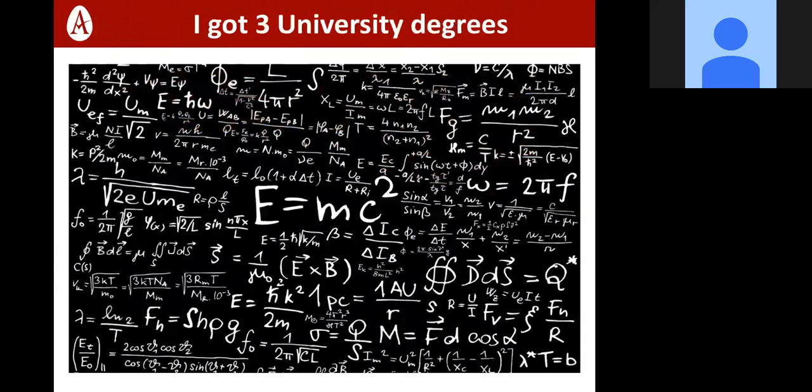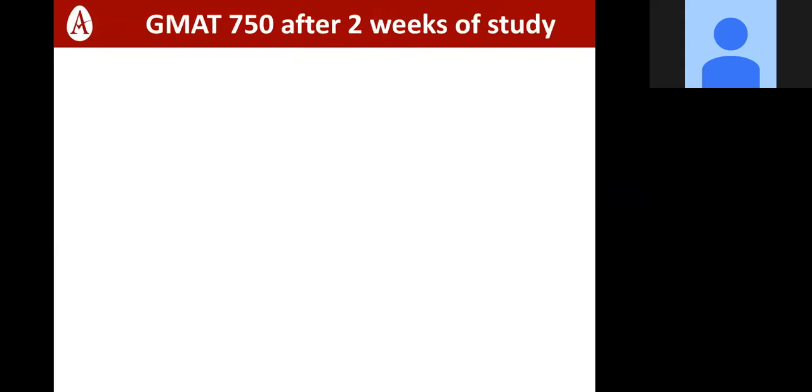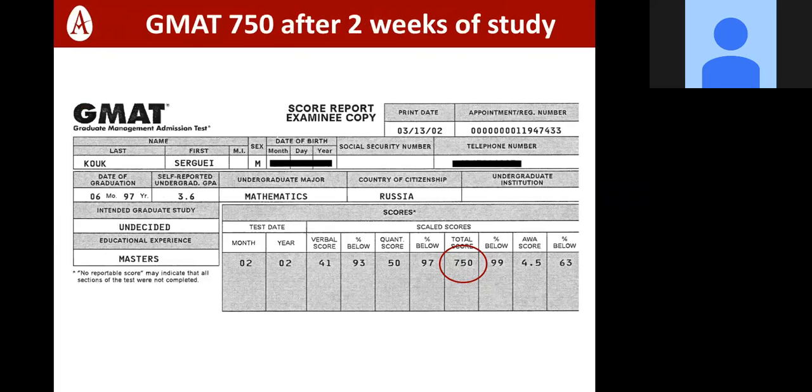So I really was working on algorithms to send rockets into space. And then at some point, I decided I need something more down to earth. And I decided to get my 3rd degree, which of course was the MBA. I studied for about 2 weeks and I got a score of 750. And I'm telling this to you not to impress you, but impress me every time I say it. So I get to brag about my score.